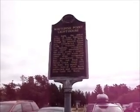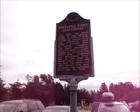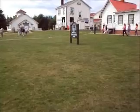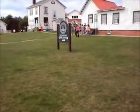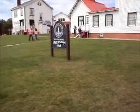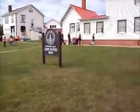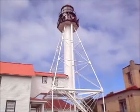We're at the famous Whitefish Point here in the Upper Peninsula of Michigan, and we're specifically at the lighthouse at Whitefish Point. That is the current, permanent location of the Great Lakes Shipwreck Museum, which you see back there. And here's the lighthouse. Lots of history here.